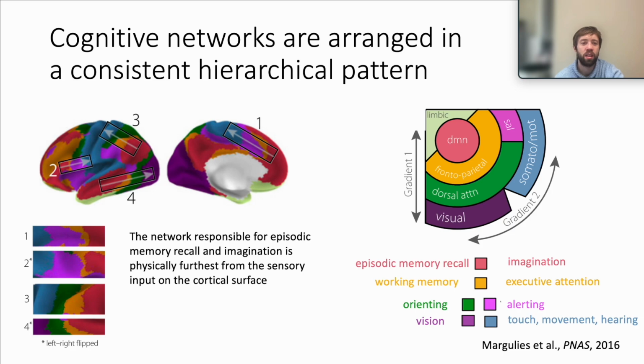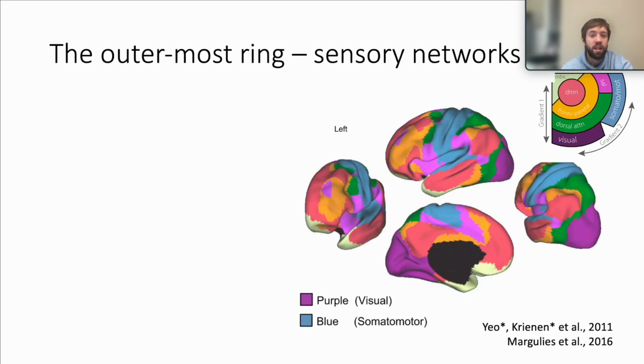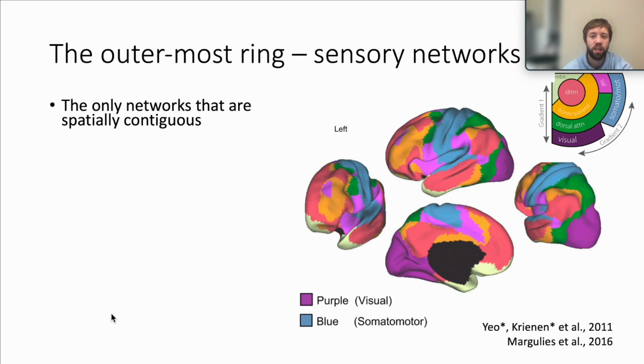So now let's go through these different rings in this cortical organization, one ring at a time. So the outermost ring is the sensory networks, where we have the visual networks in purple and the somatomotor networks in blue. These are the only networks that are spatially contiguous in the cortex. That is, they are entirely one contiguous patch, and there are no islands of visual networks elsewhere according to this parcellation. And that is also true for the somatomotor network.